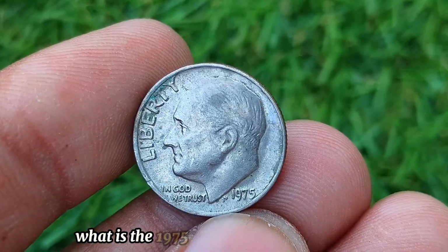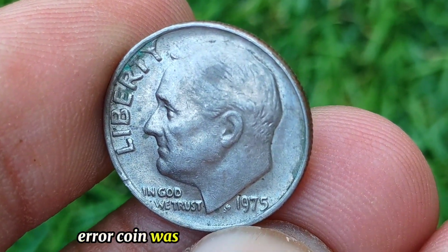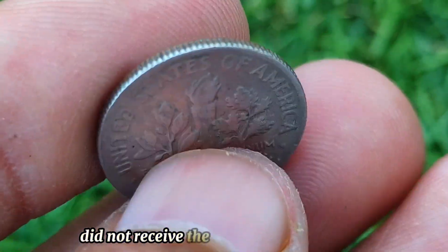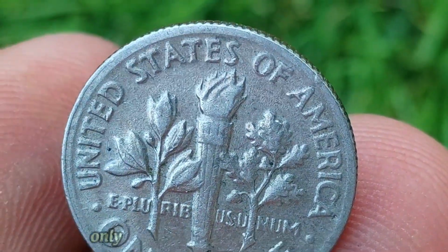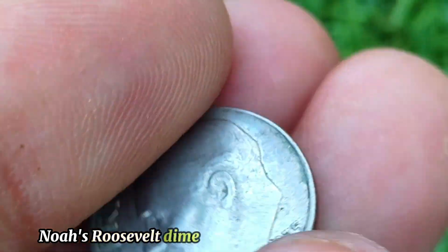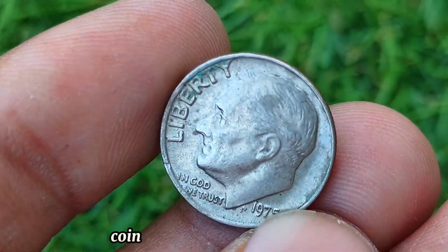What is the 1975 NOS proof Roosevelt dime? This ultra-rare error coin was created when a proof die meant for San Francisco Mint production did not receive the S mint mark before being used to strike coins. The result, a coin that was never meant to exist. Only two verified examples of the 1975 NOS Roosevelt dime have ever been authenticated and are considered the holy grail of modern U.S. coin errors.